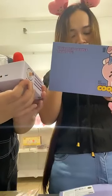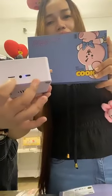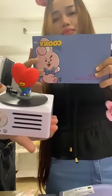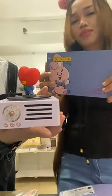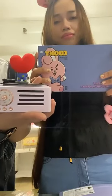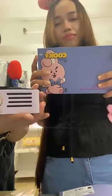Pag gusto nyo naman gamitin yung SD card, meron din siyang TF card. Insert nyo lang dito. Yan. So, marami siyang functions. So, kapag pinindot nyo po ito, yan, radio mode. FM mode. Bluetooth mode. Yan. Connected. So pag in this video mode, automatically puts me TATA link. So check out na lang po kayo.